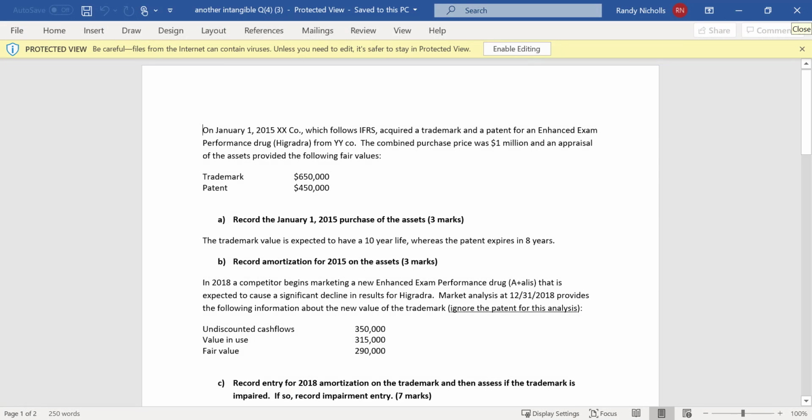This other question has some impairment and a couple of calculations to do. First off, we acquired these things and they have fair values. Just to go back to an old concept, the fair values of these two don't add up to what we paid. Essentially, we got a deal because we bought them both. So in order to figure out how much of the $1 million I allocate to each one, I have to do a pro rata calculation.